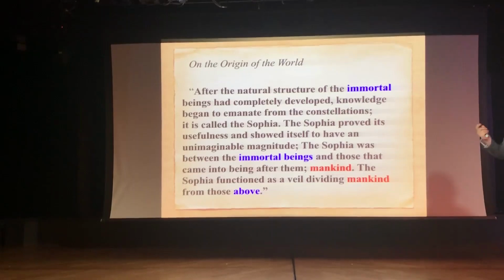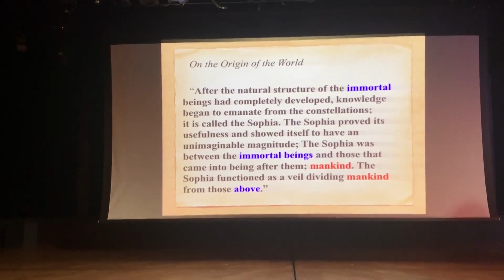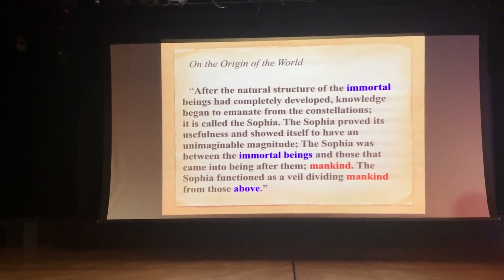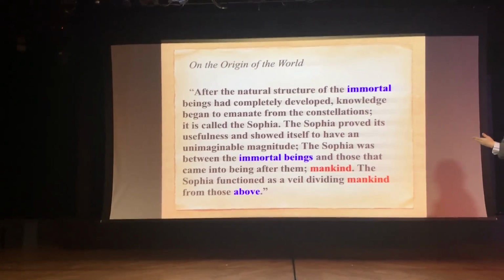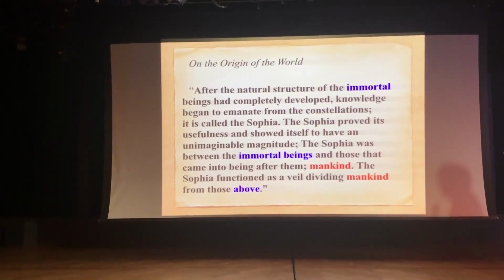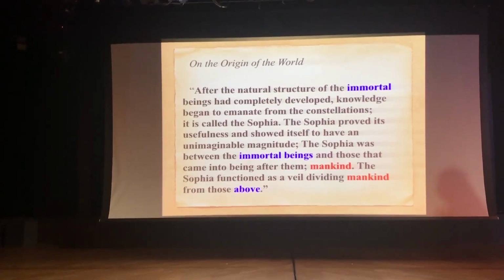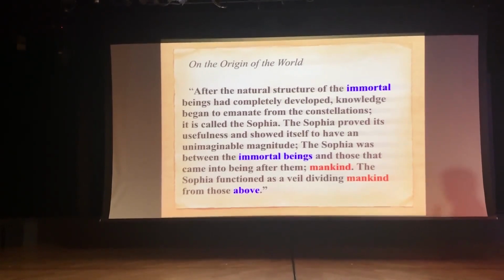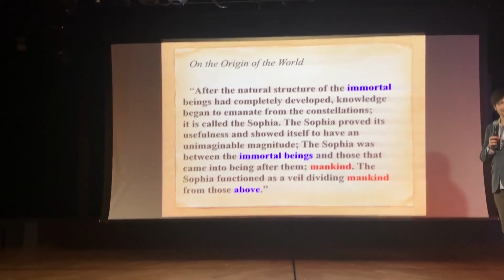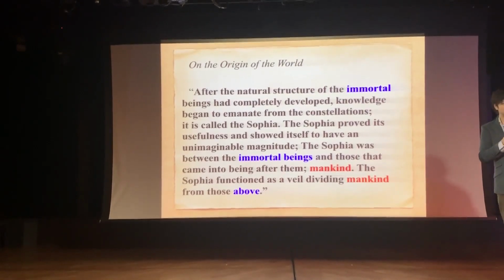This is the second paragraph of On the Origin of the World. This is the proof. He says, after the natural structures of the, who are the immortal beings? Hunters and gatherers, had fully, completely developed, knowledge began to emanate from the constellations. It is called the Sophia. This is where we get philosophy, wisdom. The Sophia proved its usefulness, the knowledge, and showed itself to have an unimaginable magnitude. He's talking about this relationship. The Sophia was between the and those that came into being after them. The Sophia functioned as a veil, dividing from those hunters and gatherers.